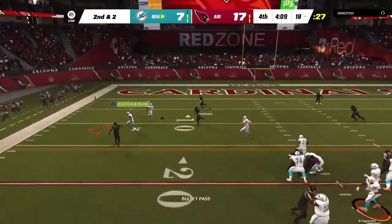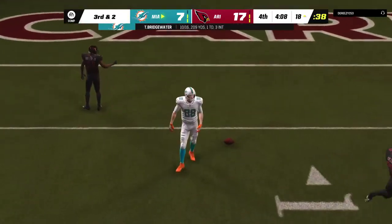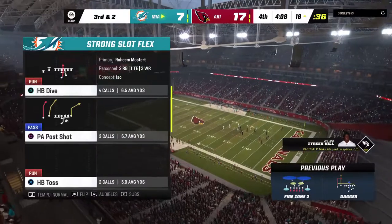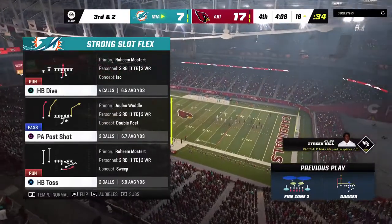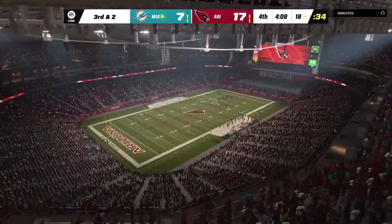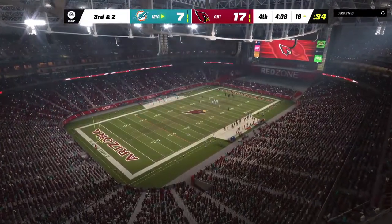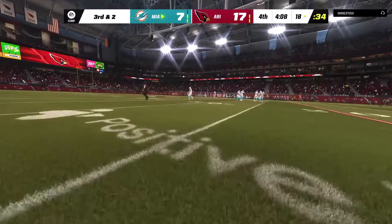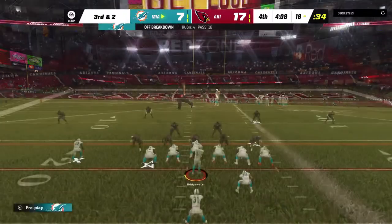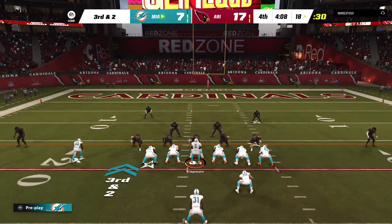On second and two, Bridgewater. A quick throw there, going to be batted away and incomplete. That's a really nice job there by the coverage, understanding that they're in a high-stakes situation. If he doesn't make a play on that ball, there's an excellent chance it ends up either as a touchdown or as a nice gain downfield. Trying to keep the drive going here. This is play number seven on third and two.